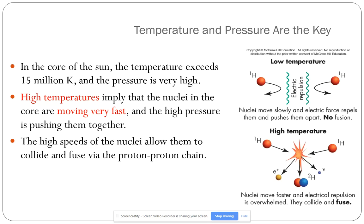High pressure is also vital. Just a high temperature gas isn't going to fuse. It has to also be high pressure. Why would you need high pressure? The push together is the speed. The pressure is just for the probability of them actually colliding.